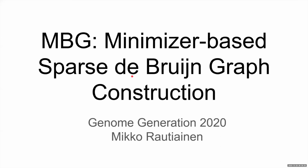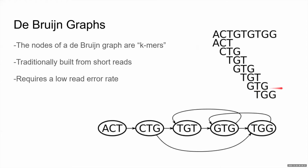Okay, hi everyone. So first some background. De Bruijn graphs have been used for purposes such as genome assembly, read error correction, and variant calling. De Bruijn graphs are built from k-mers, which are substrings of length k. Here on the right, you can see an example. The input sequence is on the top, and in this example, k is equal to 3. So all substrings of length 3 are extracted as k-mers, which you can see here. And then the k-mers are the nodes in the de Bruijn graph.